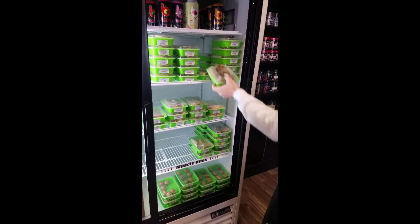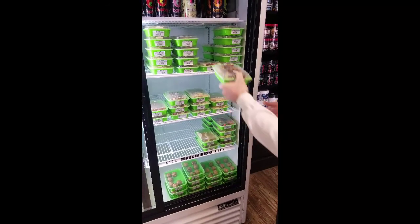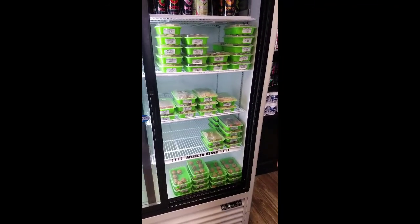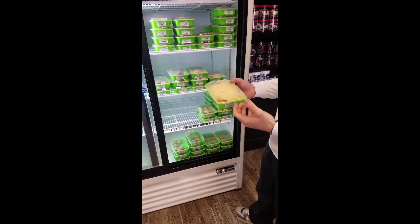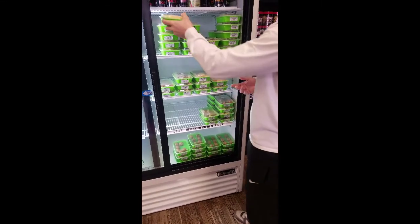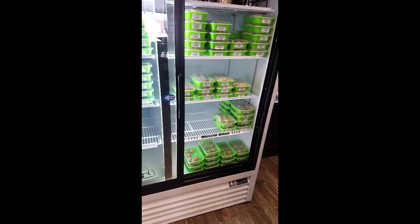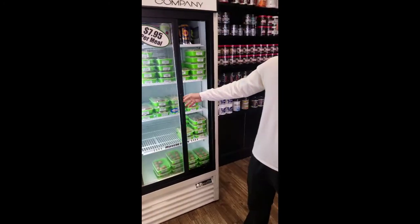Barbecue muscle maker. Another high calorie chicken and rice with barbecue sauce on top. And then, let's see. We got Lean Kitchen Bowl. Kind of like the tacos, but without the shell. 460 calories. So those are going to be like our top three highest calorie options. Like I said, very knowledgeable.